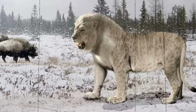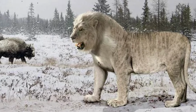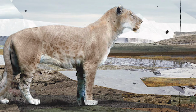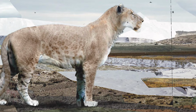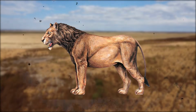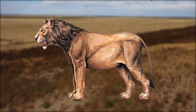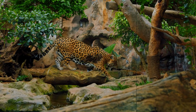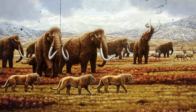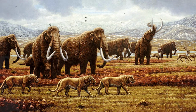North America had its own lion, aptly named the American lion or cave lion. Some scientists believe this lion evolved from the Eurasian lions that crossed over from Eurasia via the Bering Land Bridge into North America. These first lions that established themselves in North America eventually gave rise to the American lions, and then South America's jaguar.